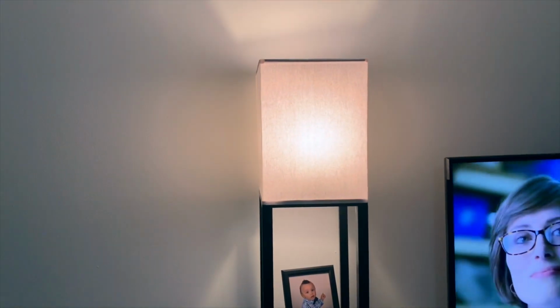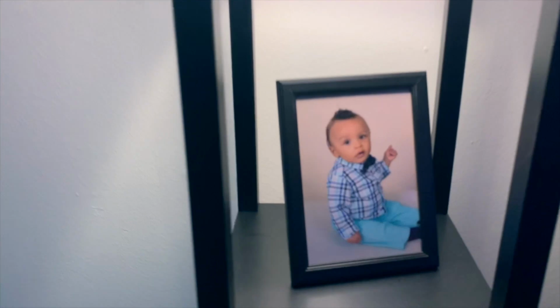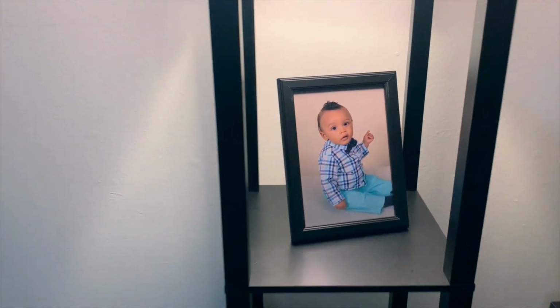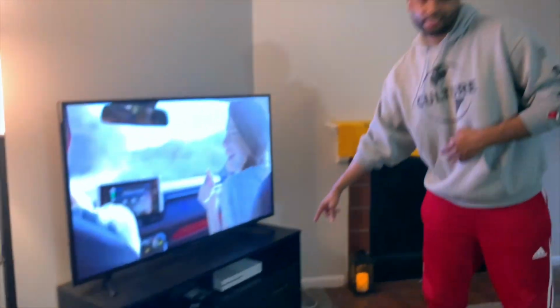Didn't have to go through and get the lamp. Got this from Target. Yep. I think this is a steal too. It's probably around 40, yeah, $40 to $50. And that's my little nephew right there. Looking QAF. Shout out to Logan. My man. And then you already know I had to have an Xbox set up with it.